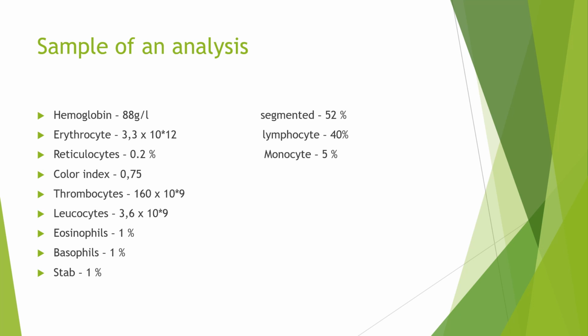Let's look at a sample of an analysis. As we can see, the level of hemoglobin is 88, meaning it is reduced. The level of erythrocytes is also reduced. And we can see here special cells, reticulocytes. What is the function of reticulocytes on blood examination? The normal level is 0.2 to 1%. Sometimes we see on blood examination that these reticulocytes are absent. That is the condition for hypoplastic and aplastic anemia. And the level of color index is reduced, so it is also hypochromic anemia.